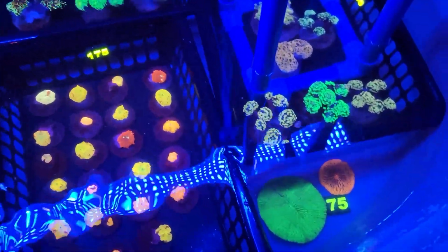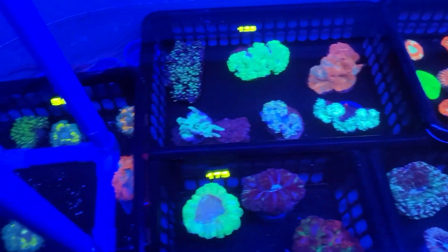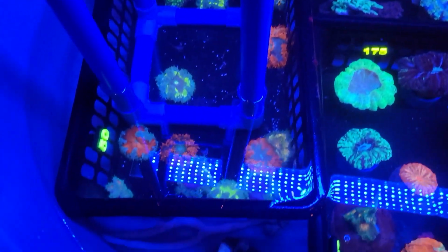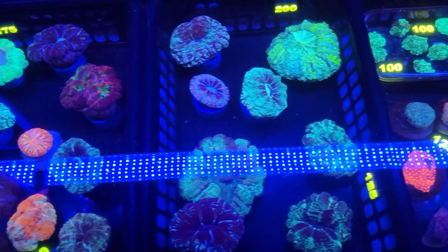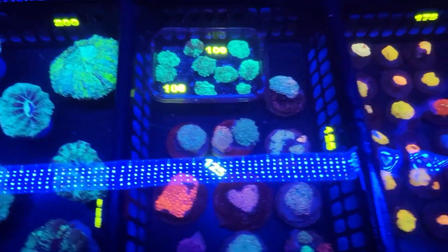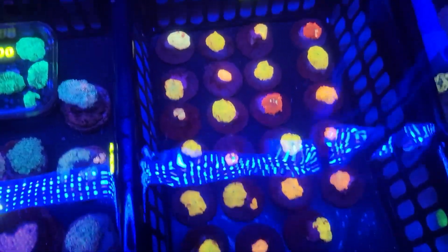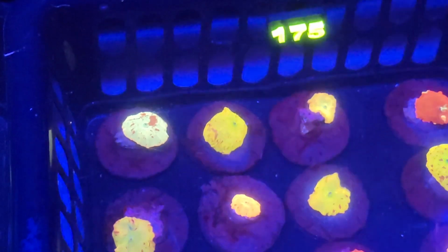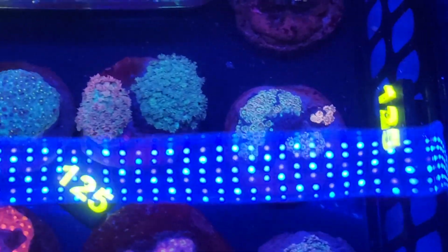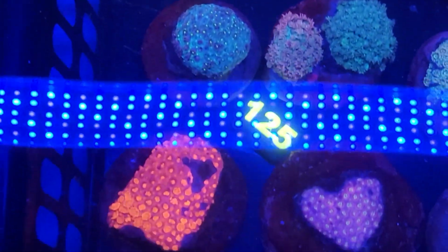Under the Sea. Look at the beautiful corals here. This is Under the Sea's booth. He's got some beautiful jawbreakers. The watermelon jawbreakers over there. Pick of the litter. First early bird.